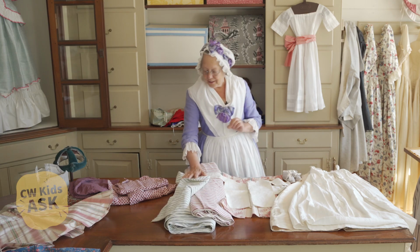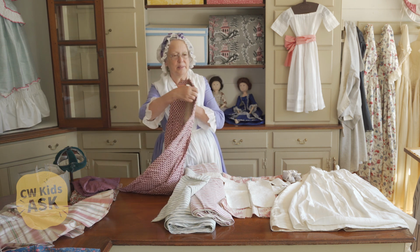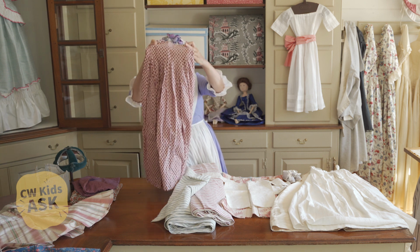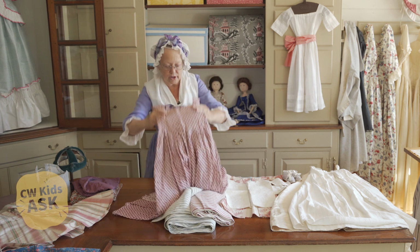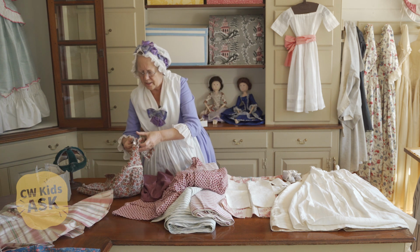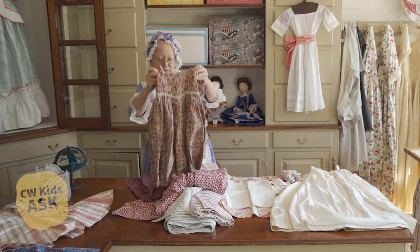But children and babies dress with their clothes fastening in the back instead of the front. Now this is for a baby who obviously has not started to walk yet. When they do start, or you begin to think they're going to learn to walk, that's when they would get the little short skirt of their gown.